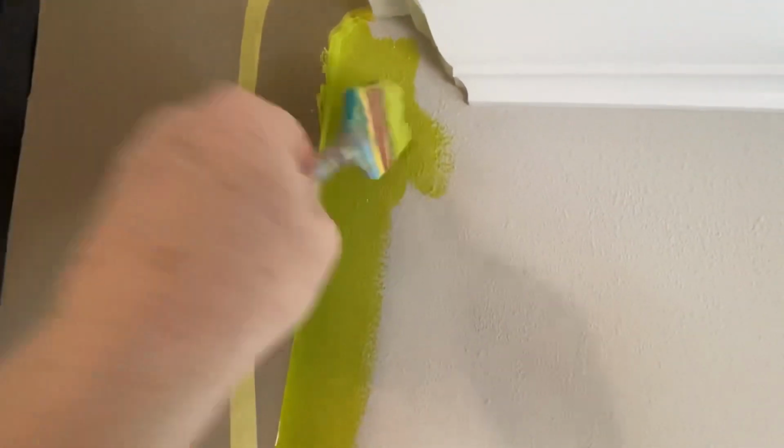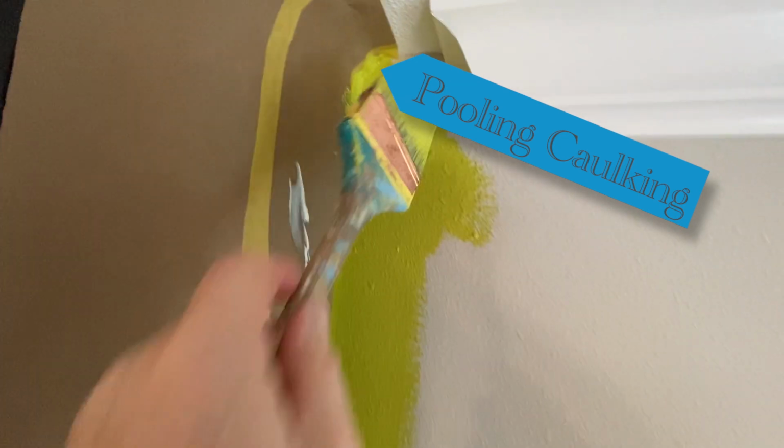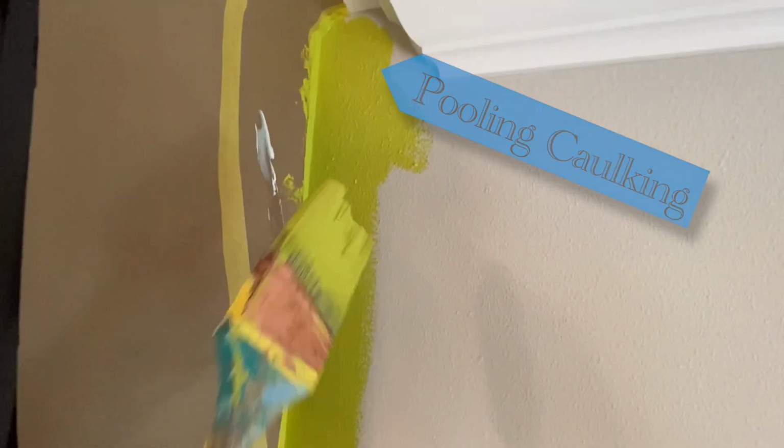Now watch where I put this arrow. You're going to see that my caulking pooled there, right there in that profile. Just be careful when you're wrapping your tape around a profile of crown molding or other trim. Your caulking may pool, but no problem, you're going to get it off. See in this video.